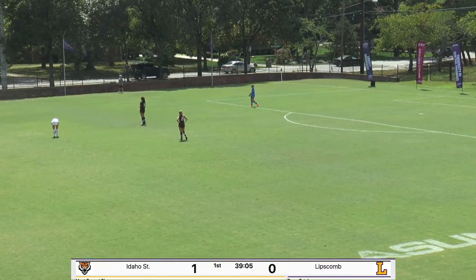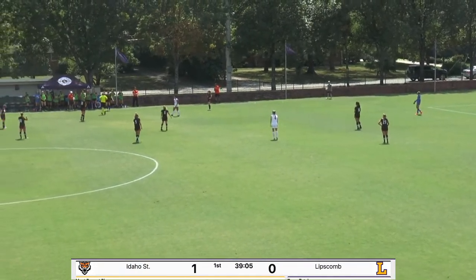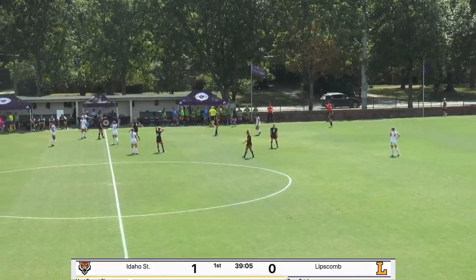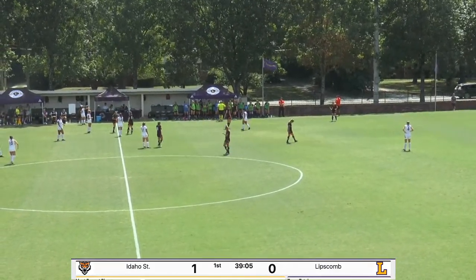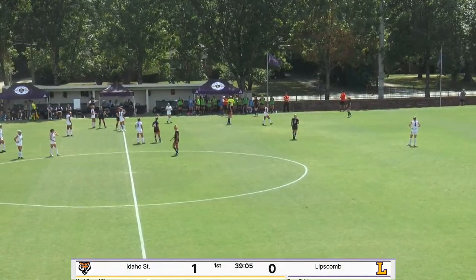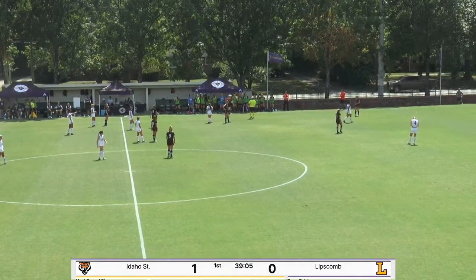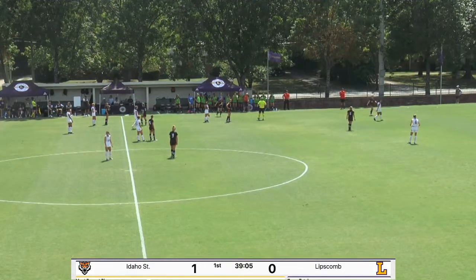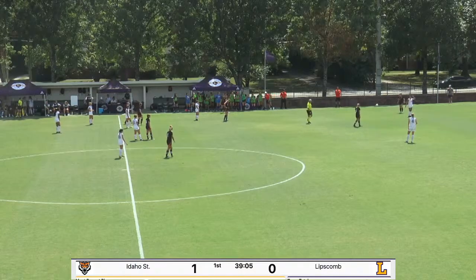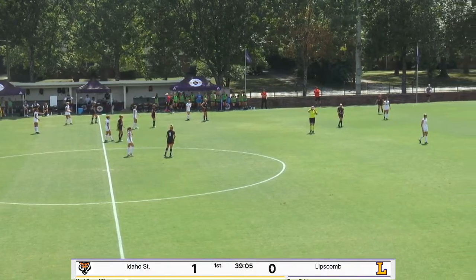Head coach Dustin Downey holding the ball, sort of as a way of getting the head official to come talk to him. And while it has been hot here at Lipscomb Soccer Complex, we have been dealing with a pretty stiff breeze throughout warm-ups and into the first half of this match. Lipscomb, as they move from left to right, has been working with the wind for the most part.